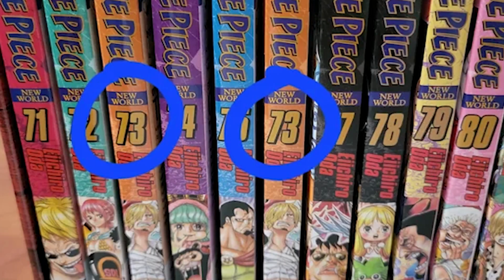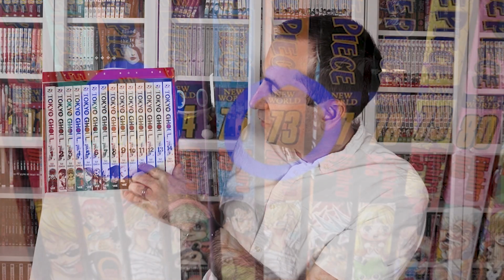So for Tokyo Ghoul, this is part 1. Part 2, which we'll see later, is Re. But this has all the volumes, as you see. And the next tip I have is that when you get a box set, one of the first things you want to do is make sure that all the volumes are there. As you'll see on some other threads, people will take a picture and there might be two volume 7s, or let's say two volume 11s. So one of the first things I do when I open a box set is check whether I actually have all the volumes in the correct numbers.